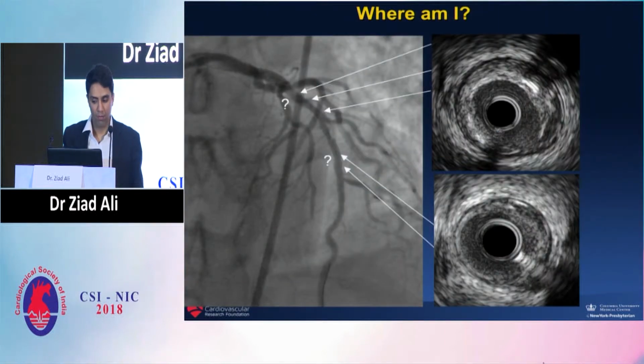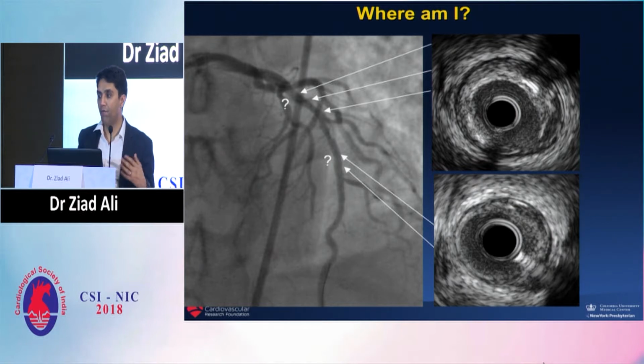But here's the problem. The problem with IVUS currently has been that despite using the intravascular imaging, we haven't been able to co-register it to the angiogram. And after doing your pullback, we land in the position where am I? Am I close to the septal? How far am I away from the septal or from the diagonal? Where should I actually land my stent?